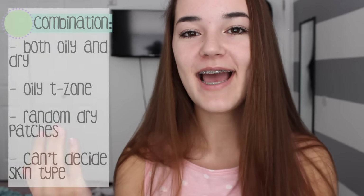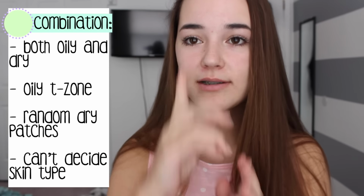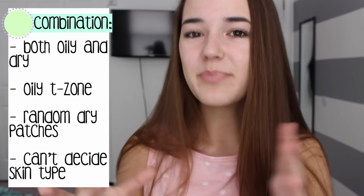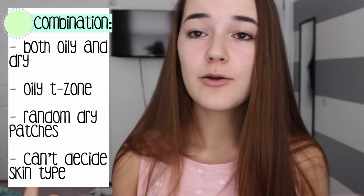And finally, number 4 is combination skin. It's a combination of oily and dry skin. I know I have that. It's when some parts of your face, usually the middle of your face right here, is oily and a little greasy. Maybe not super oily, but it's still noticeable and you feel it. And then other parts of your skin or just random patches get dry and flaky. You have combination skin.